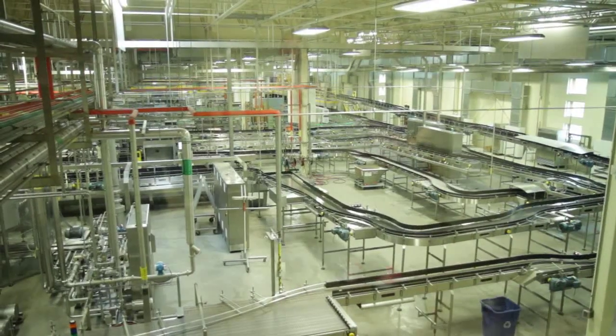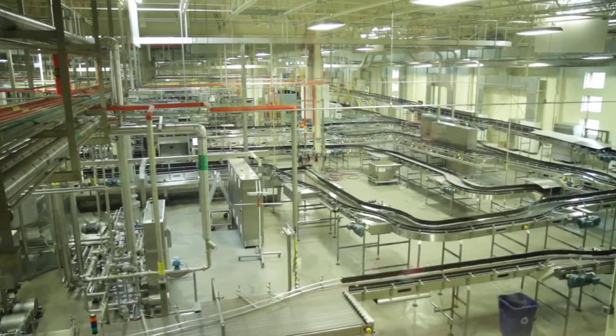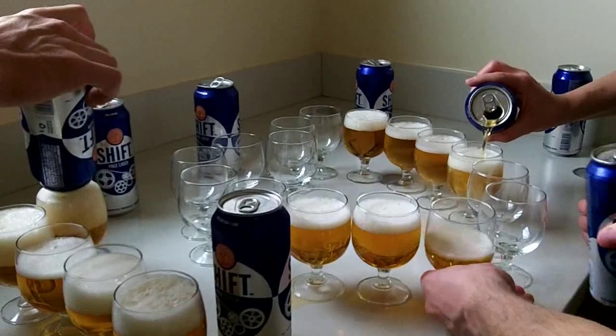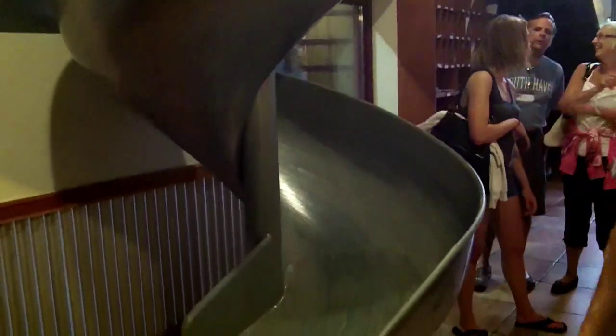Next stop is in what's called the Thunderdome to check out the canning room and taste Shift. It's one of New Belgium's canned beers. We finish the New Belgium tour by sliding down a slide. That's right, a slide. My turn. And end the tour with a high five from Tyler. Cheers.